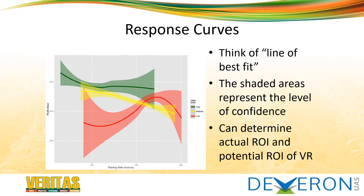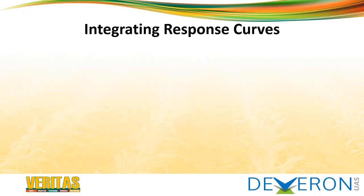This is what I call the secret sauce that Veritas is working on. This allows us to validate every prescription. Every prescription. Did it make money? Did it lose money? How could we make more money? These are critical. This is really, really cool stuff to be able to use on your farm, on your fields, on your prescriptions. Now, I love response curves.